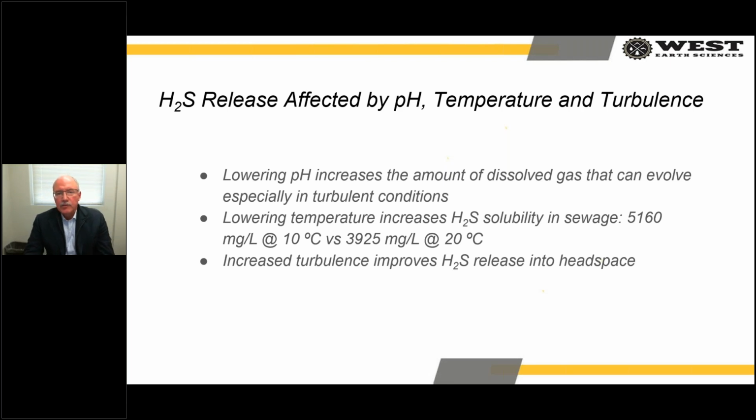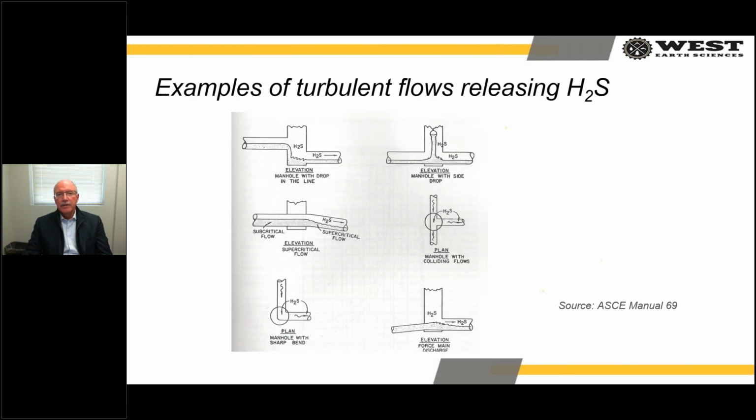So the bottom line is lowering the pH increases the amount that's available as bubbles or dissolved that can come out as bubbles, especially in turbulent conditions. Lowering the temperature also increases the H2S solubility, so there will be more available in a dissolved form at a lower temperature. And then of course, turbulence really affects the release of the H2S to the atmosphere.